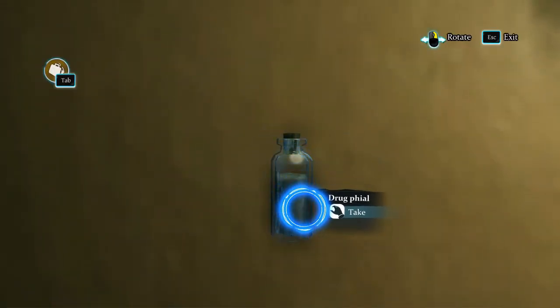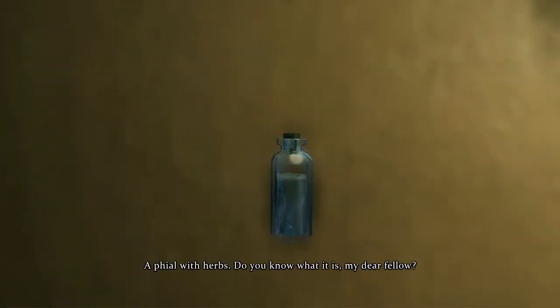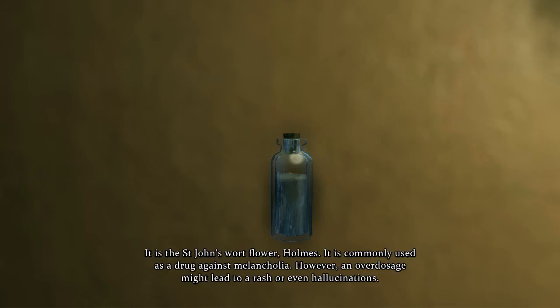Drug file. A file with herbs. Do you know what it is, my dear fellow? It's the St. John's wort flower, Holmes. It's commonly used as a drug against melancholia. However, an overdosage might lead to a rash or even hallucinations. So he has some drugs on him.